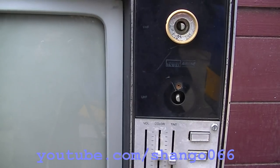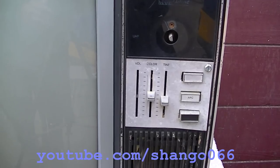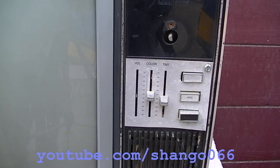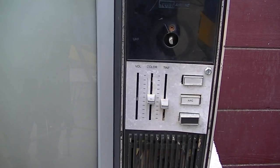And what kind of dates this television is those sliders. They were only used for a few years, I think in the early 70s, 72 to 75 or something like that, the sliding controls. They were real fashionable for a minute. You could see the volumes broken off.